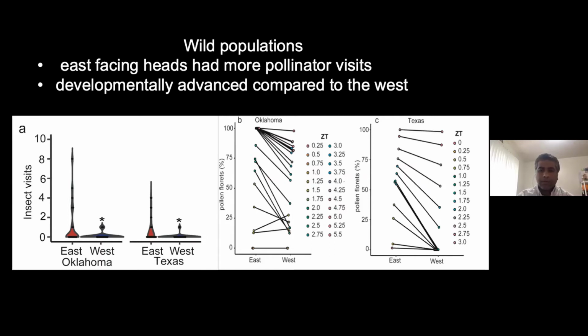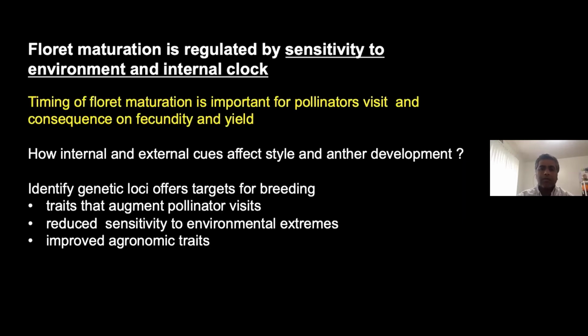So this was the motivation to understand further how the entire floret maturation is regulated by sensitivity to the environment, and how the clock integrates into these growth aspects. Previously we have seen that timing of floret maturation is very important for pollinator visitation and, as a consequence, for yield. However, how these internal and external cues affect style and anther development is a larger question being addressed by both Harmer Lab and Blackman Lab, in collaboration with other labs.